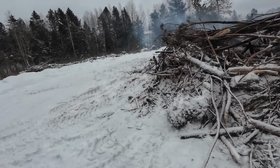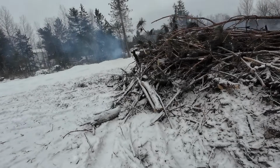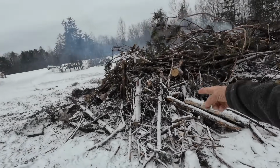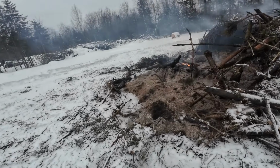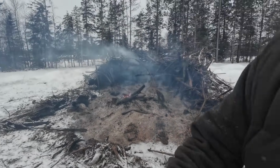But I would say 90% gone, it's probably 80% gone. So a bunch of it is done. So he'll push this side in today, and we'll be smelling smoke all day today, so that'll be fun. But there it is. That's what's left from the raging inferno that we had yesterday, or last night.